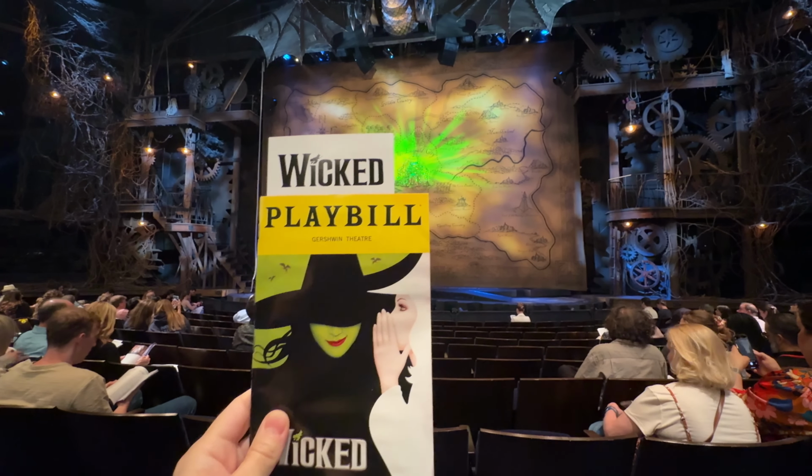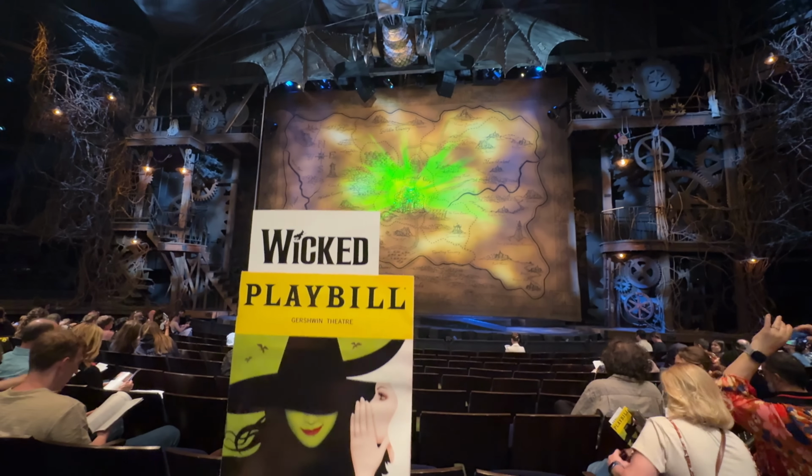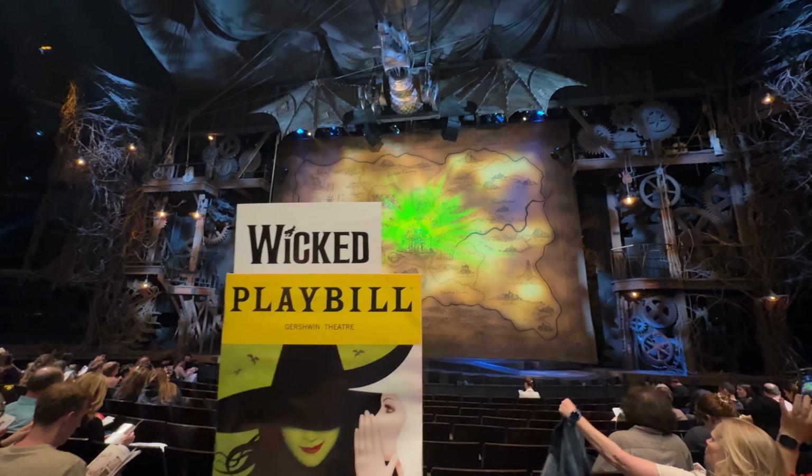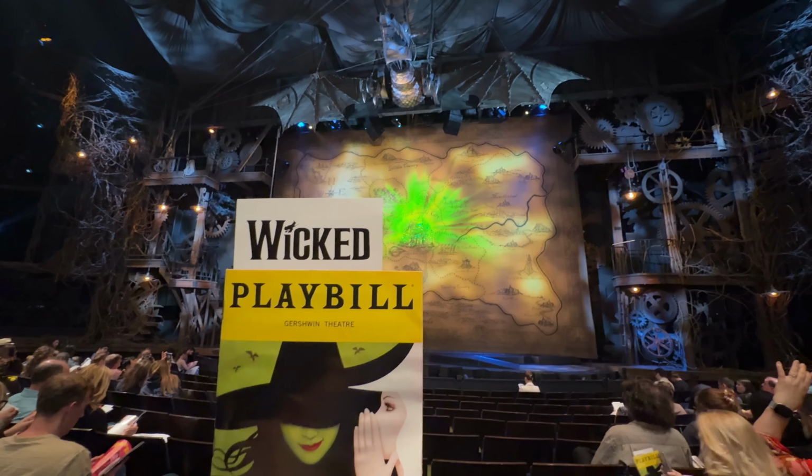One thing that I learned about seeing one of these shows is that the theaters themselves are not super large. I thought it would be like an amphitheater or something like that, but no, it's actually a pretty intimate experience. And so it is expensive, but if you ever have the time to actually watch a Broadway production, I think you might really enjoy it.